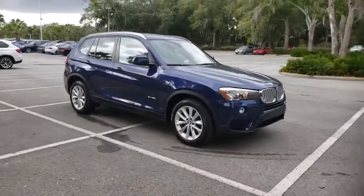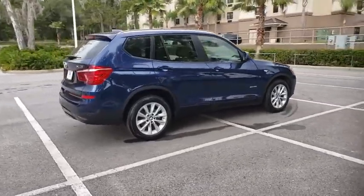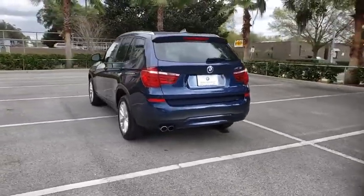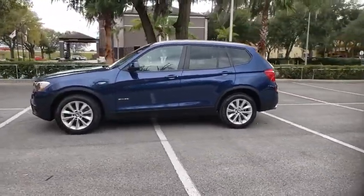Looking for the right vehicle? Check out the 2017 BMW X3. BMW X3 builds on the success of the original by developing its core competencies while adding new technology to establish new benchmarks for agility, efficiency, and comfort. This vehicle has less than 40,000 miles.